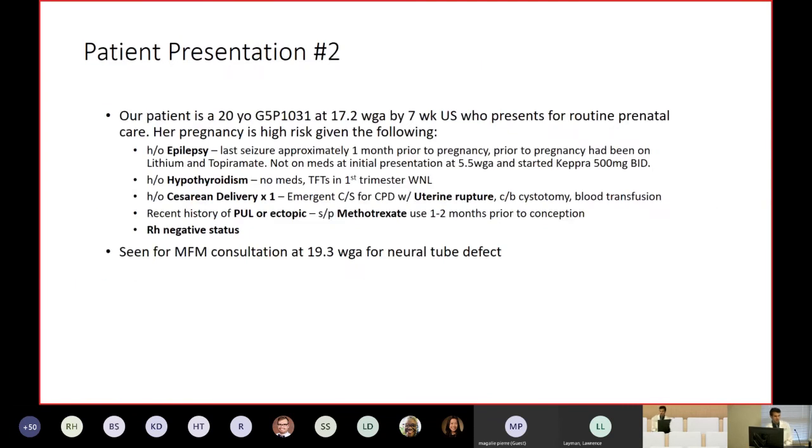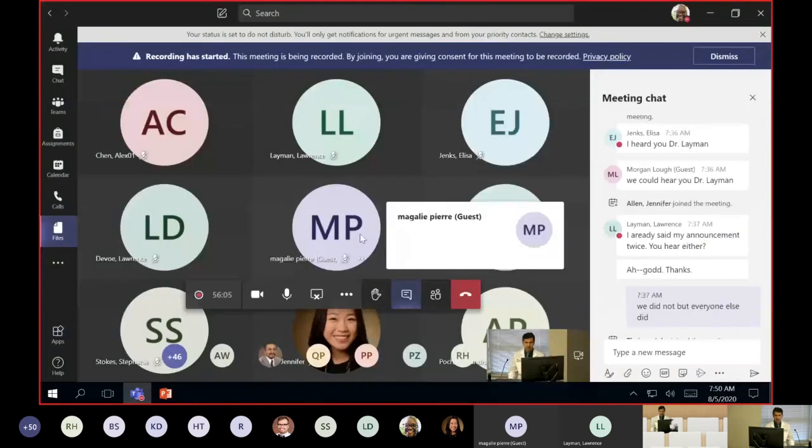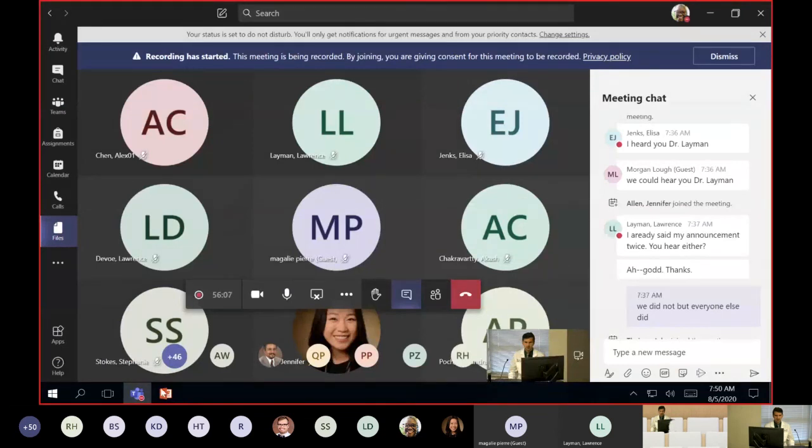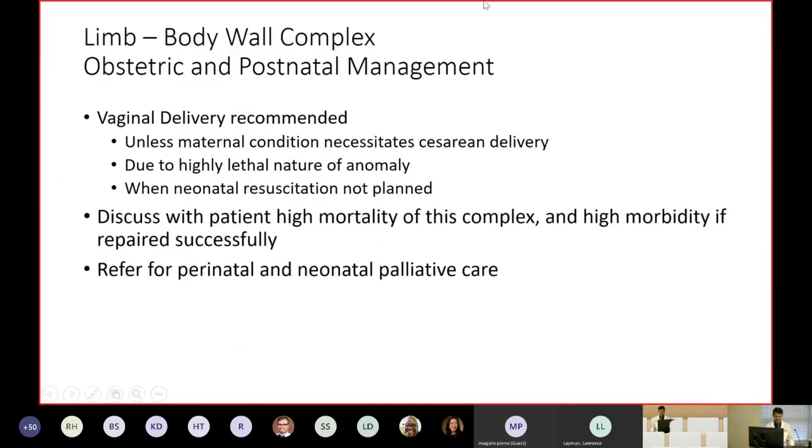Our second patient is a 20-year-old G5P1031. Take any questions on that case? Sure. Are there any questions about limb-body wall complex? Sorry, before we move on to the next patient. That is perfectly fine.